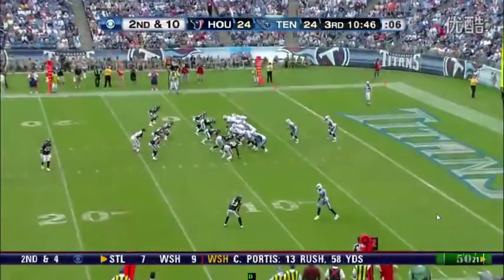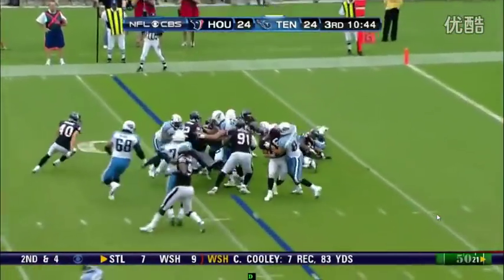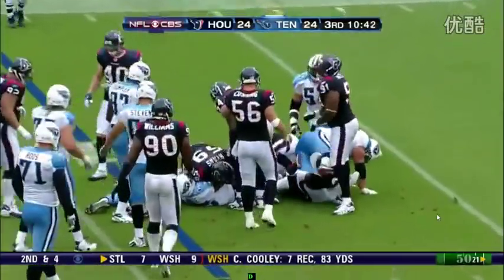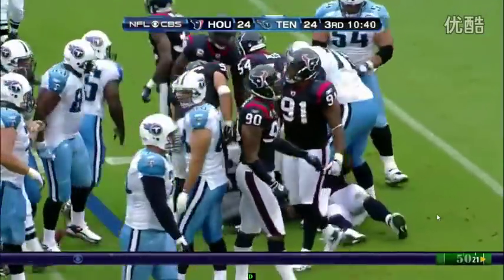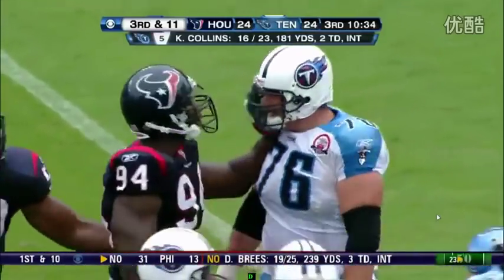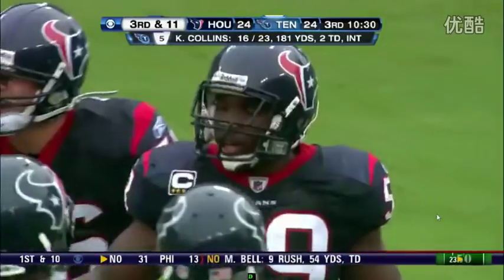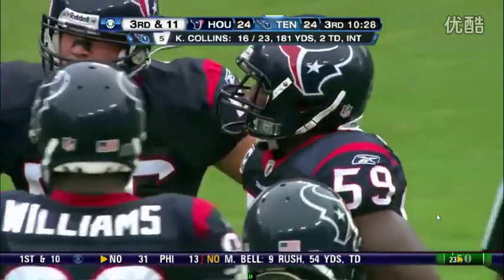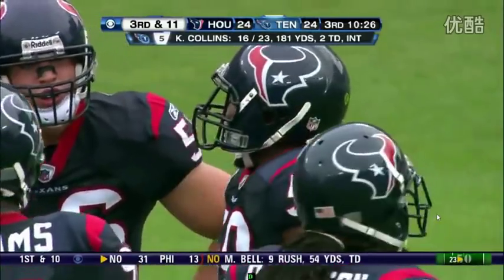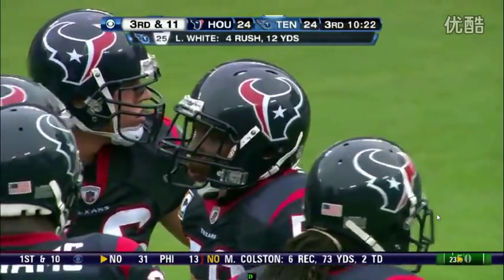Incomplete. Paul and Lindale White in the backfield. Lindale White trying to turn the corner. Nice pursuit by the Texans on defense. A loss of 1. And how about D'Amico Ryans? He's one of the captains and leaders of this team. A little pushing, Antonio Smith. Yeah, and this is kind of a young defense here in Texas. D'Amico Ryans, Mario Williams, these are young guys. But you know what, Gus? They've got to get mature.